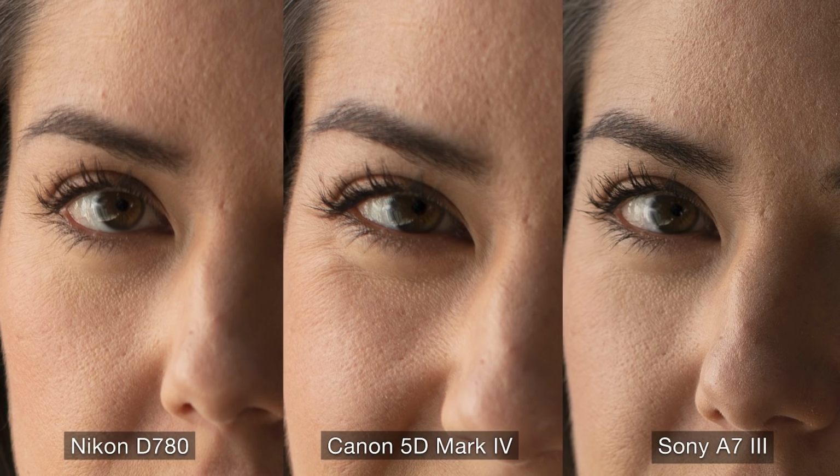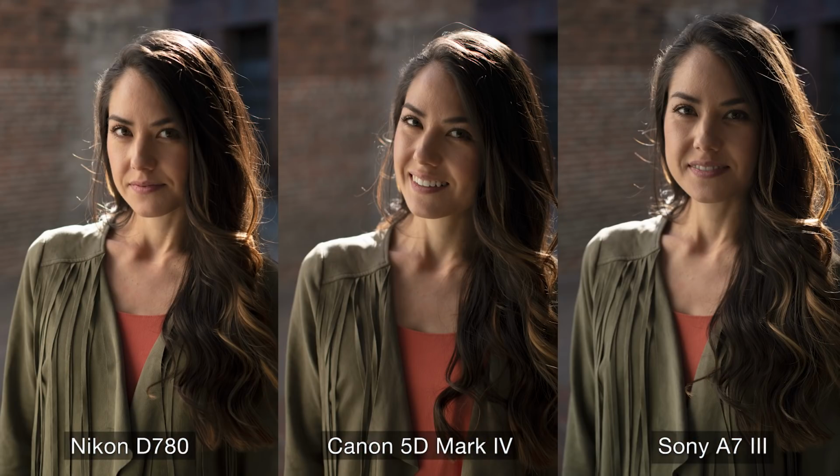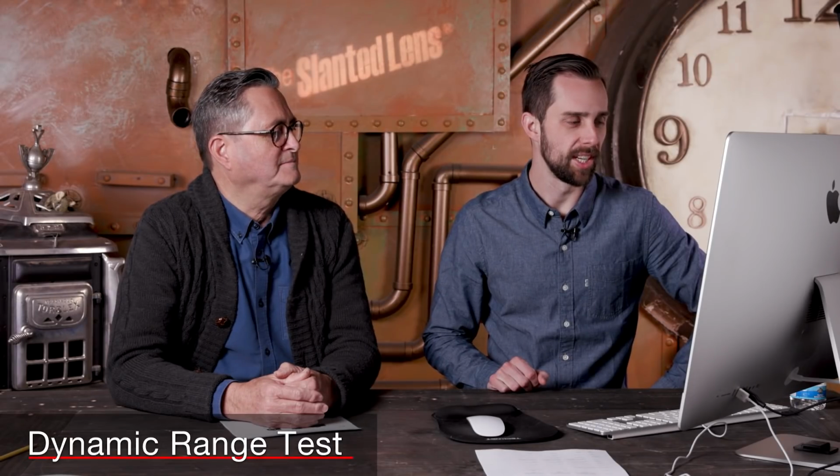So as far as picture quality goes, they all look really nice. I think the Canon and the Nikon are more to my liking out of the box, just because they're a little brighter. I like the tonality more, less green too. It's the same as we always see. You could correct that Sony image in about 3 seconds. Absolutely. Make it look like the Canon. Absolutely. Okay, so the dynamic range test.